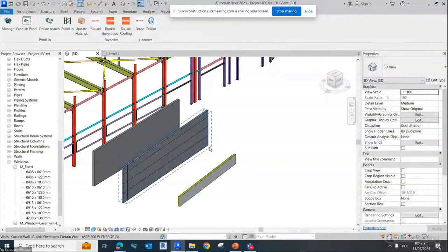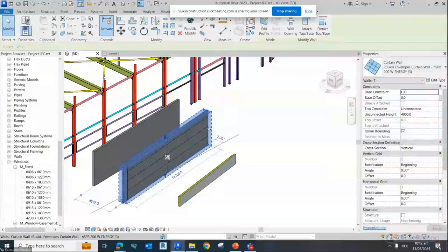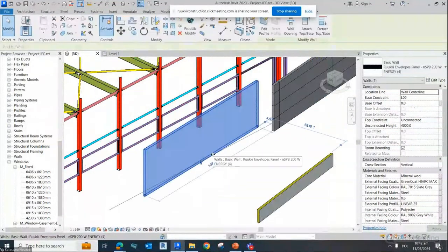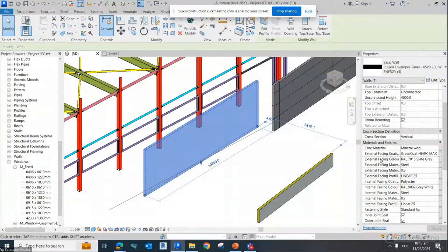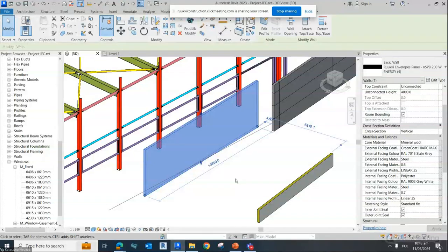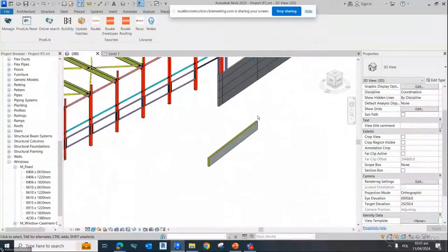Okay, so now I will show you how our libraries work, what they mean, and how we recommend using them. So basic wall is very basic. As you can see, it's the most basic family in the whole Revit. We've put all the data inside, so you can have your specification on the fly. If you want to get rid of it, then you just go to Manage Project Parameters and delete those parameters. So it's easy to get rid of those. But if you need to make a quick specification, it's very helpful. I will delete this one for now.